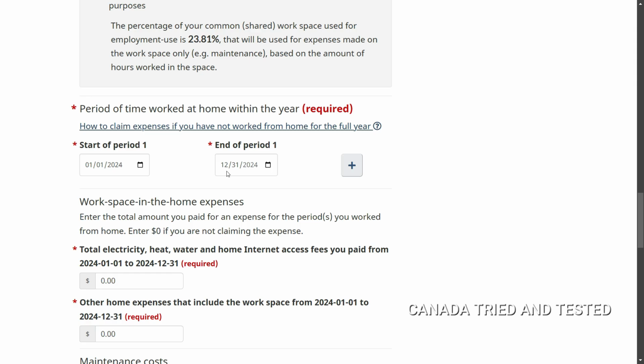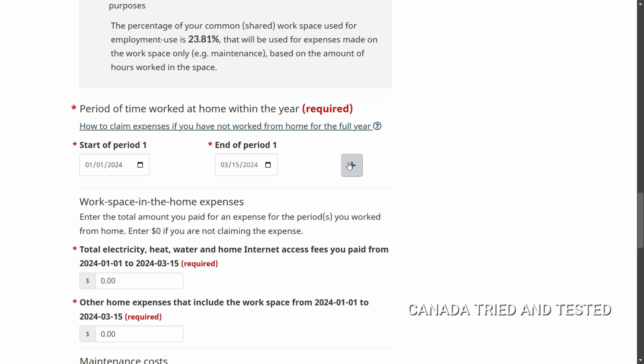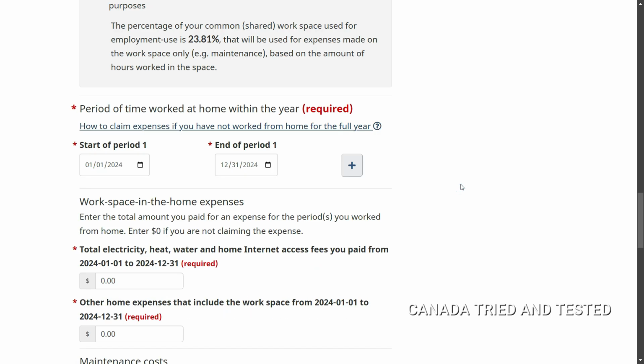Or if you have worked multiple times but without continuity, for example, you work from January till about March 15, and then again you work from October 15 to November 15th. So you'll have to make the selection accordingly, and if you have worked again in between, then you can keep adding that part. So this is one way, add the period. Let me take this out. So come back to the entire year.